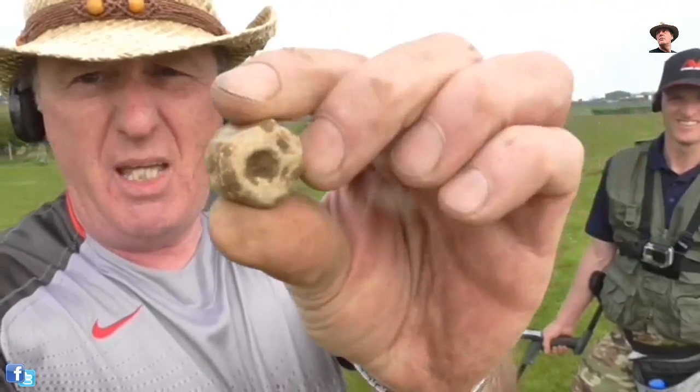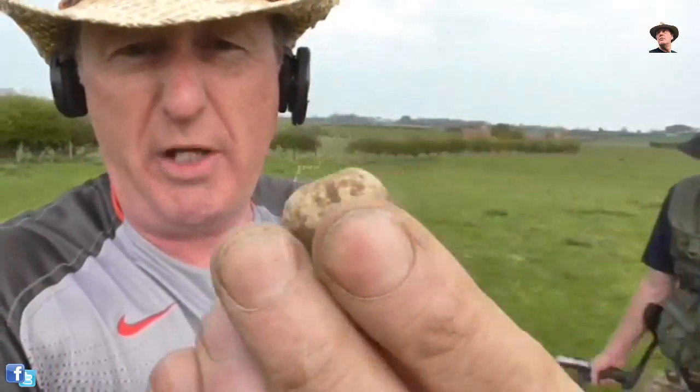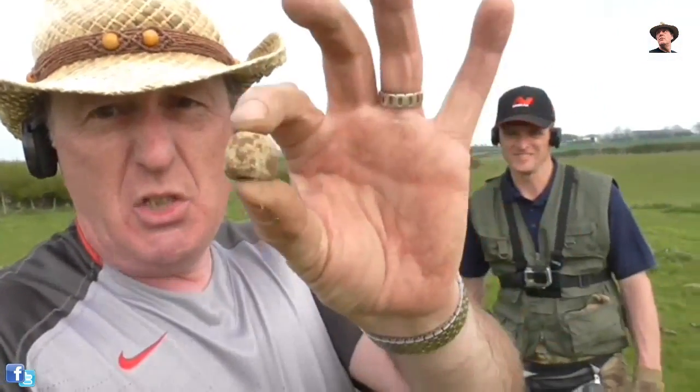It's only a small signal, but it was scratchy. It got worse as we got closer. The signal got terrible, and I was doubtful whether I was going to dig it or not. And I did, and it came out to be a spindle whorl. Now, it's one of the really old ones. The last one I found was bigger than this, round, slightly squashed, and that came out for my FLO as Bronze Age. So this could be the same period, but lesson learned. Some dig them, some don't. If you don't dig them, you don't find them, do you?